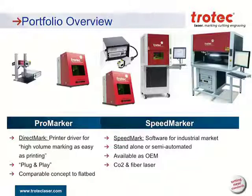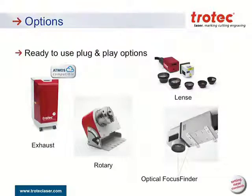However, on the other hand, the SpeedMarker series is equipped with the SpeedMark software. This is a software designed for the industrial market to make it easier to process in those high-volume industrial environments. We can have standalone systems or semi-automated systems. The galvo lasers with the SpeedMarker series are available as OEM, and you can equip them with either CO2 or fiber lasers. We have several different options that are basically ready to roll, plug-and-play options that you can add on at any time with the galvo laser.